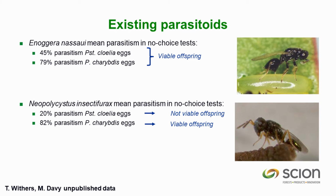Now the unfortunate thing is the other parasitoid, Neopolycystus, also attacks the new Paropsisterna cloeliai, but unfortunately it doesn't result in viable offspring. So it's a bit of a double whammy in that we're not actually controlling the cloeliai, but also it's wasted effort by these little female parasitoids that could otherwise be stinging some Paropsis charybdis eggs and dealing with the other species.